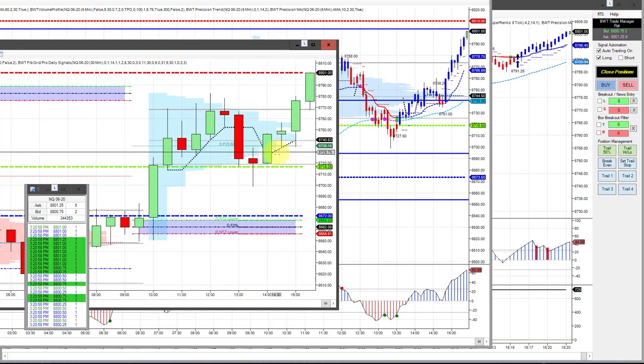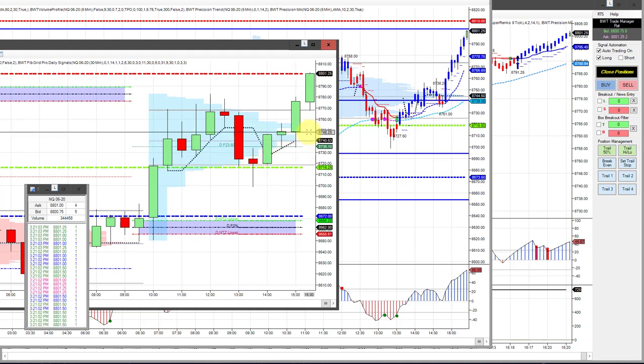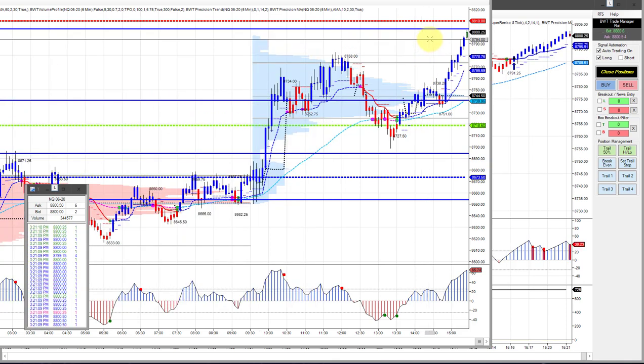All these bars are green here. So these bars, the 30-minute chart, kept making higher highs and higher lows. And both of these bars are very bullish. So excellent trade, turned out really good.